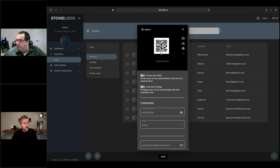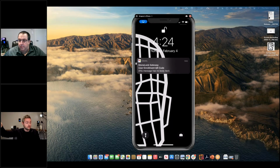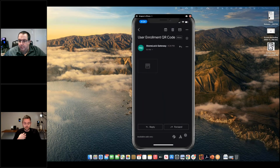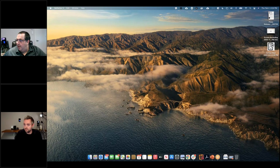The other thing that happened there is as soon as I hit save, and again, I haven't touched anything in StoneLock, as soon as I hit save in Kantech, I receive an email, and that email is my enrollment email. So I'm a face-only user. I'm going to get an email that has my QR code. All I have to do to enroll is show that QR code to the device and follow the prompts on the screen.